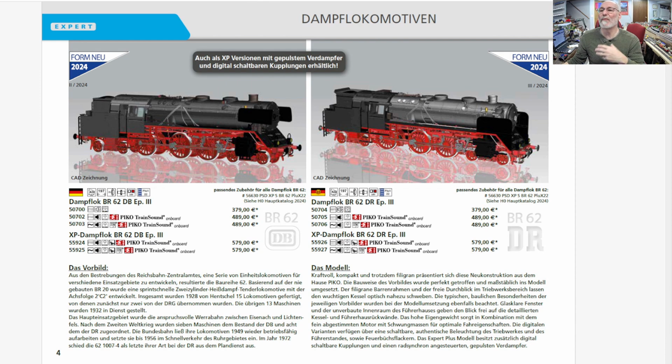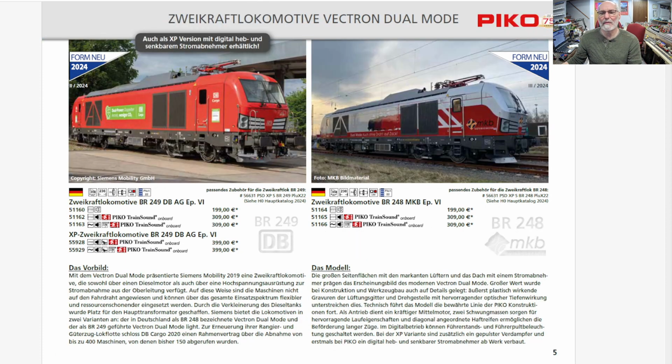And Neuform means this is a complete new construction. They may have released BR62s before, but this is complete new construction. That's what Neuform means. Now, usually they do release an English version of the catalog, but hey, you're looking at the pictures, and hopefully I can fill in the rest.